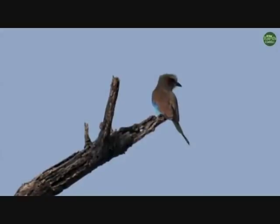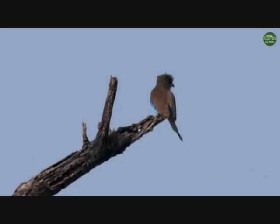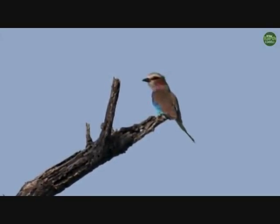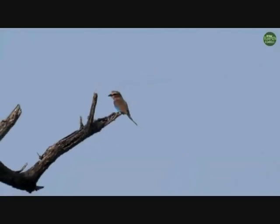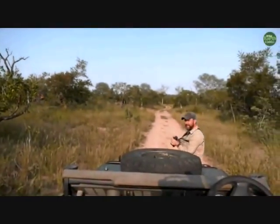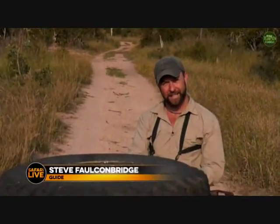The most colourful and the most beautiful bird you might find in the savannah. And hopefully he's going to turn around for us in a moment. There we go. Look at those colours. Isn't that gorgeous? It's almost as if one of you boys and girls back home have taken a black and white picture and you have coloured it in with your own crayons, don't you think? That is a lilac-breasted roller, and my name is Steve Falconbridge.